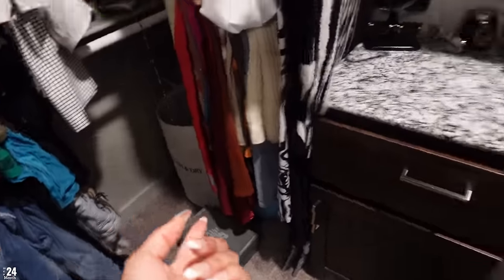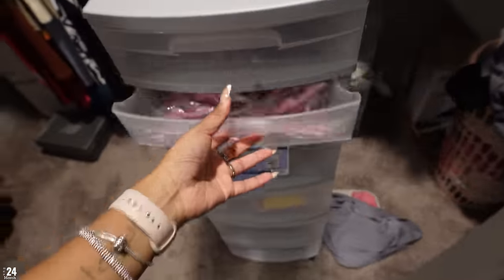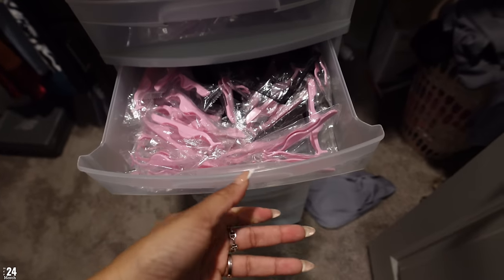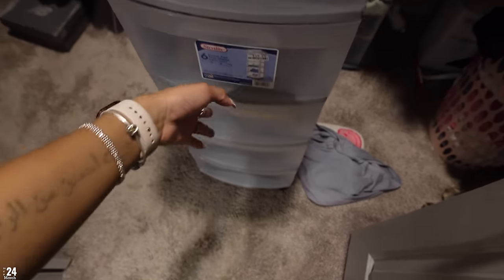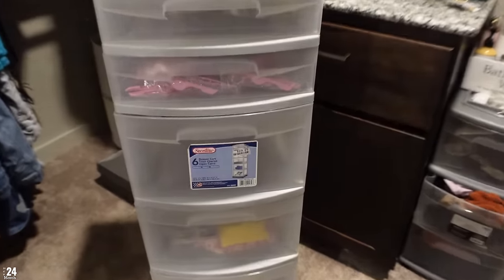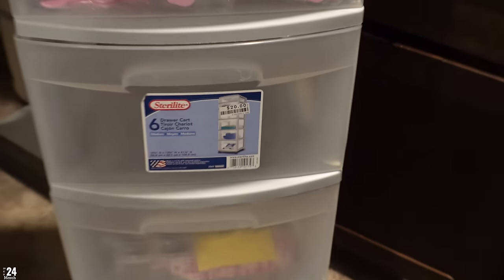I'm going to bring the cubicle in here. And then this one, this is what I was using to house my inventory and business stuff. So I still got something in here and I still got lashes in here. All the other ones are clear. I've had this for a while. Got it from Big Lots when I used to work there. It was $20 then. Don't know how much it is now.